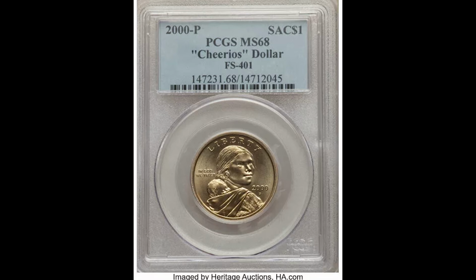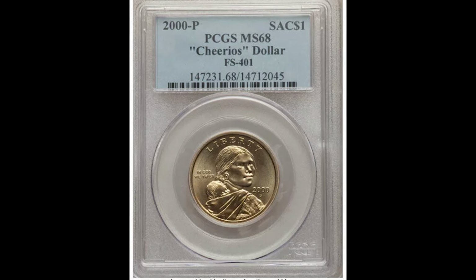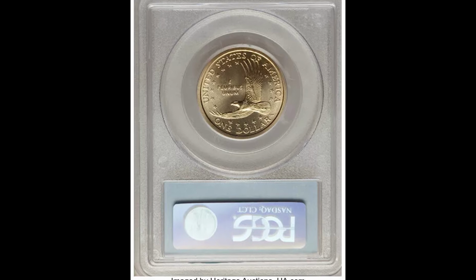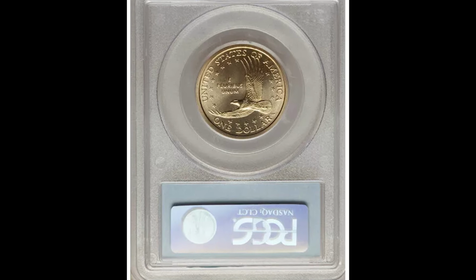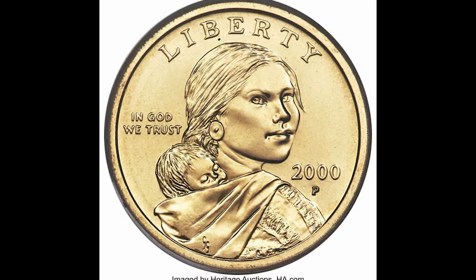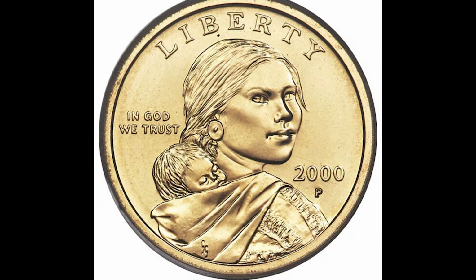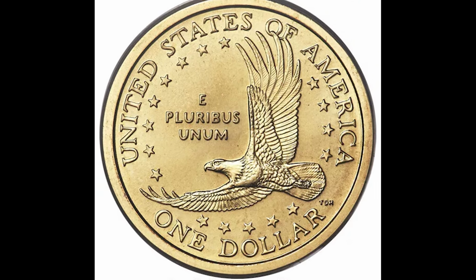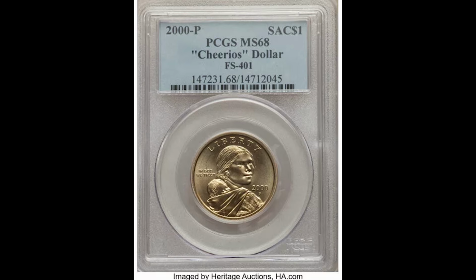Now, if you come across a Cheerios dollar coin, the first thing that you should do is make sure that you are handling it properly. If you want to learn more about that, we do have a free guide down below. You can click on that link and get that free ebook. But what's next? What do you do? First of all, we recommend contacting at least 3 different coin experts, whether that's in person or online. You can always contact us. We have a school community to do that.